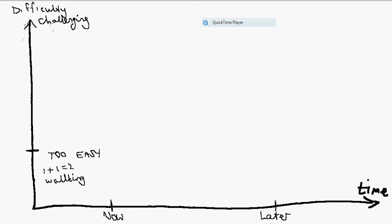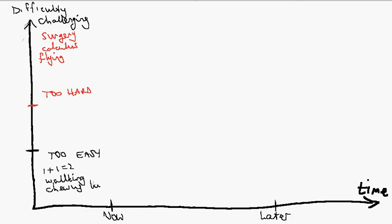The other end of the scale, and we'll change colour here so we can put them in, say, red, and on that scale we'll put another level of difficulty where we would think that above that level things are too hard, and not too difficult to think of things like that. Surgery would be hard for most people. Calculus, a lot of people find difficult. Flying an aeroplane would be difficult for most people. Whereas down here, things like walking, chewing gum are far too easy. And it is true that some people find walking and chewing gum difficult to do at the same time, but that's another conversation. Now in the middle, of course, we have this band.